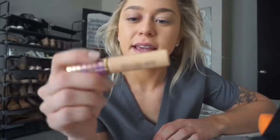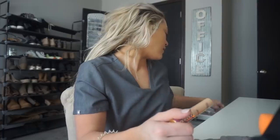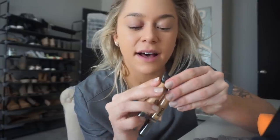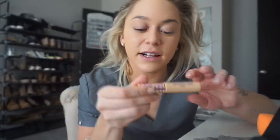Up next, I'm gonna take my Shape Tape foundation from Tarte. This is my favorite concealer. I do have other concealers. I might try out my new one, maybe. No, I'm not ballsy enough. I'll try it this weekend. I do have cheaper concealers. These two are from LA Girl, and I've been told these are awesome, but I haven't tried them yet. This is the Holy Grail, and I've used this for a couple years too, right alongside the Wet n Wild.